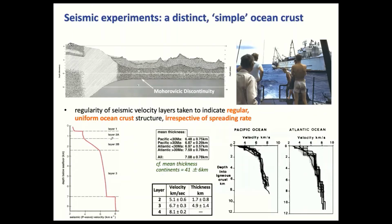Okay, so the seismic structure of ocean crust then shows this very regular velocity structure. And it's the same everywhere, irrespective of spreading rate. So the rate of seafloor spreading in the Atlantic is maybe 2 centimeters or less, 3 centimeters. In the Pacific, it can be up to 15 centimeters per year or more, but we see exactly the same seismic structure. So that's been taken as a fundamental concept, that ocean crustal structure is therefore very simple and it doesn't change with spreading rate.